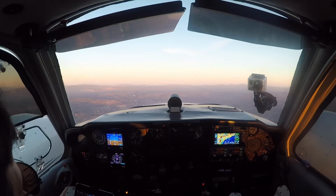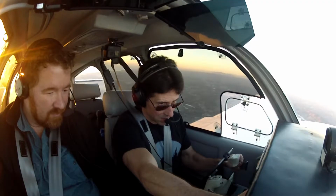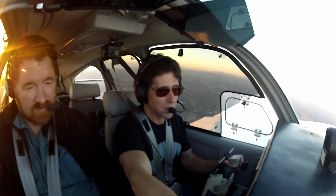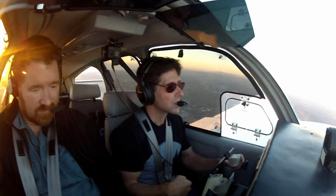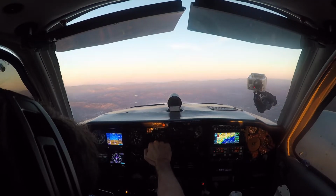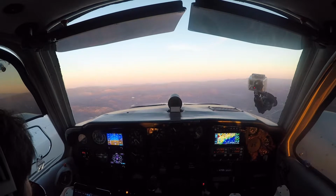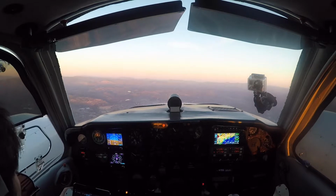SoCal approach, Duchess 66 Tango Papa with a request. Duchess 66 Tango Papa, SoCal approach, say request. Yes, we are a Duchess over French Valley Airport requesting the localizer practice approach to Gillespie, full stop. Duchess 66 Tango Papa, squawk 0254, winds 280 at 9, visibility 10, skies clear, altimeter 30.17. Roger, squawking 0254, and I got the weather, 66 Tango Papa.